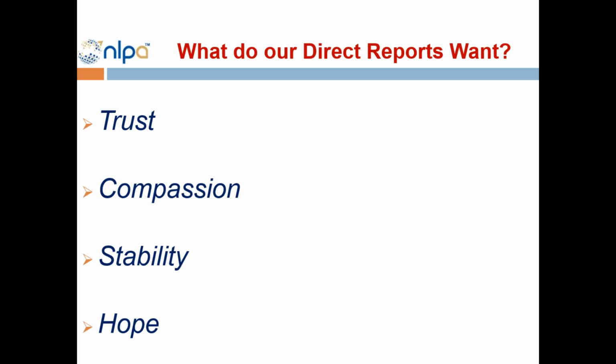and we continuously commit to lifelong learning and continuously improve and raise the bar of our skill sets and those who report to us. And again, as we mentioned before, we practice cross-functional mentorship, and we ourselves receive cross-functional mentorship, and we have that strong collaboration. So again, trust, compassion, stability, and hope.